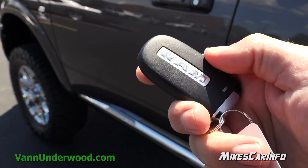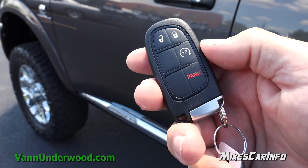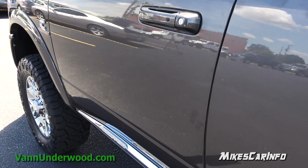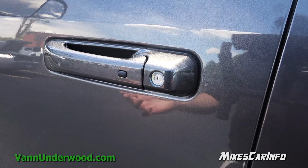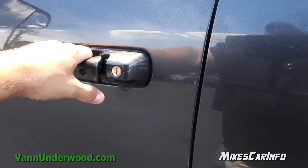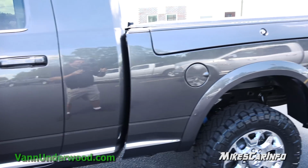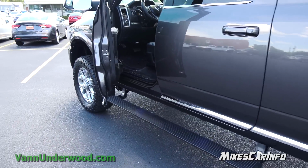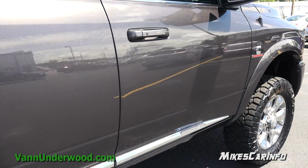Now this truck has the proximity key system here with the remote start and buttons here, but basically it's designed to where you just keep it in your pocket the whole time and not have to take it out. So as long as you have the key with you, the front doors have this feature where you can lock the doors by pushing this button and unlock it by putting your hand behind the handle. Now, not only will it lock the doors, when you push the button, it locks all the doors, the Ram boxes, and the tailgate all together. So once you push the button, it secures the vehicle completely. Now wait till you see the interior.